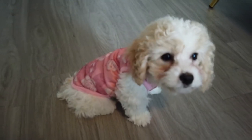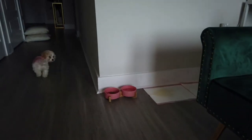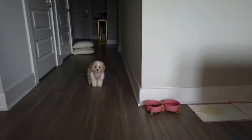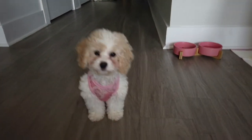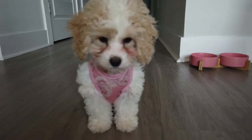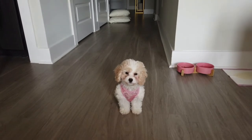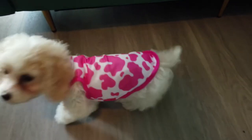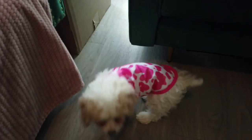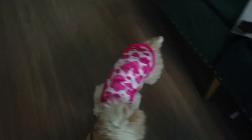This one is a pink rose t-shirt. She's looking at the camera like she wants to play. Where you going? Come here. Strut, strut, sit. Good girl. You can see the little details on it, the flowers, and it's pink. She looks so cute, y'all, and she's not trying to tear it off. This one is a pink cow print, and all her t-shirts look like this. I'm putting them on like you put clothes on a baby. Let me see. Come here.